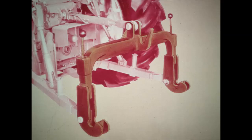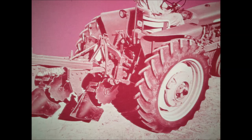This great new quick coupler makes possible instant hitching or unhitching of three-point tools. The operator doesn't have to leave the tractor seat. Just back the tractor so quick coupler hooks are in approximate position beneath the implement crossbar and raise the hitch. The hooks snatch the crossbar, locks snap in place, and the job is done. Detaching is just as fast and easy.